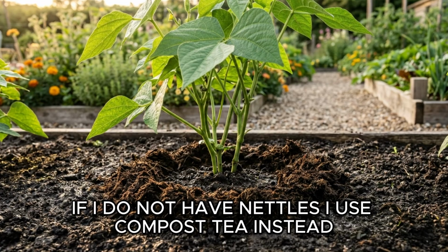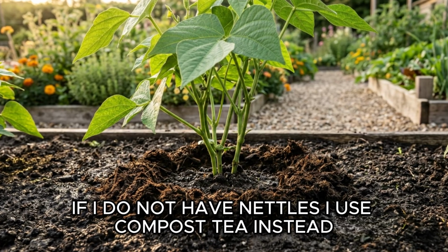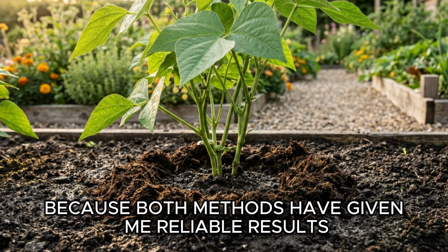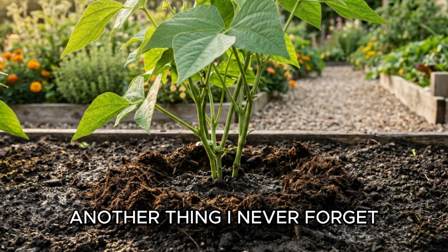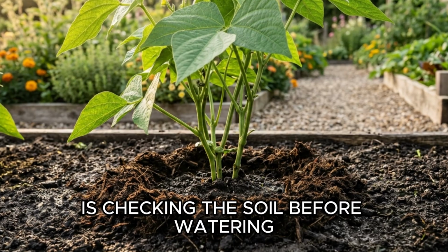If I do not have nettles, I use compost tea instead, because both methods have given me reliable results over the years. Another thing I never forget is checking the soil before watering.